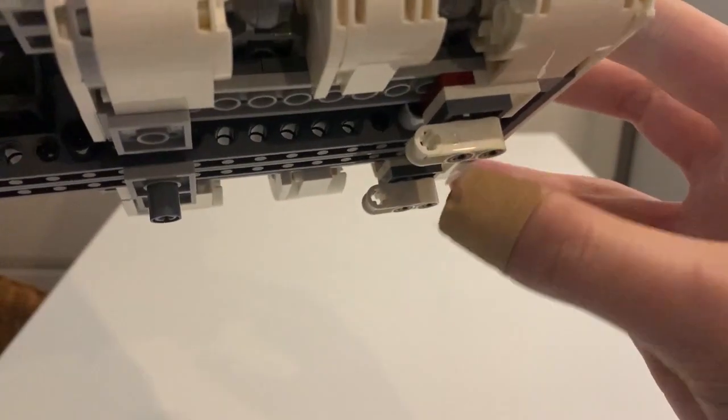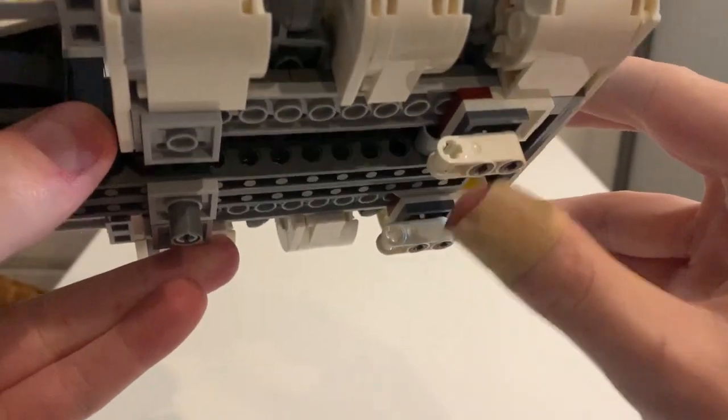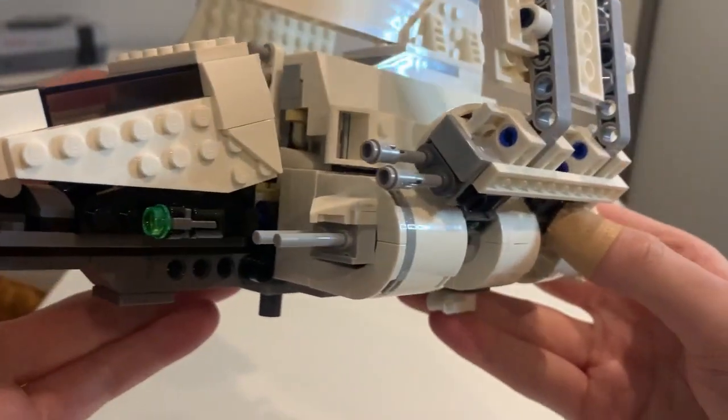One thing I really don't like, guys, is the addition of these stabilizers, or like the landing gear. They added these 2 white sections here and this 1 grey piece. I thought it was a cool feature when I was building it. I thought it was going to keep it stable, but as I was building it, I just felt I was just knocking it over every 2 seconds.